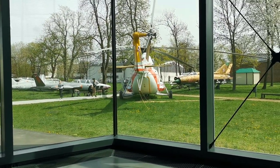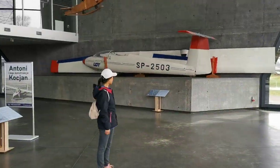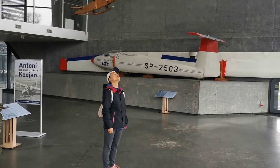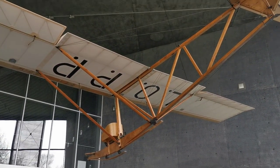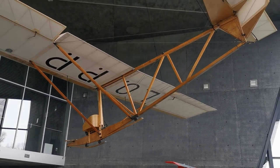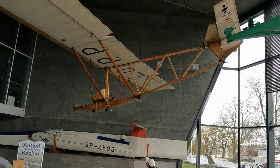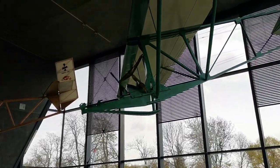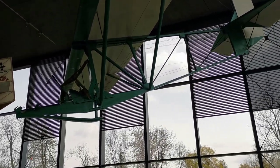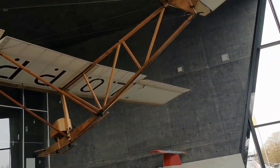Whether the control system works properly in the plane. Well, what do you think about the one above you? It's a real one. What? Real one? Yeah. You can see it inside? Yeah. Why? It's actually outside, not inside. There's also the green one. I would feel not secure.